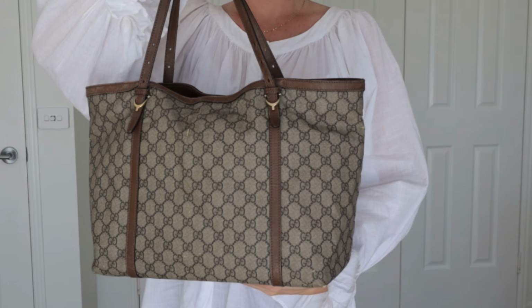I even posted on my Instagram saying, guys, who knows how to deal with a sticky exterior? Because I'm fine with doing it on the interior when you're getting rid of the stickiness, but obviously I don't want to get rid of any of this canvas, or the PVC. So anyway, a lot of you guys sent through some amazing tips, but I did notice that just by airing it out, the stickiness has gone. Like there's no stickiness anymore. And I've been using this all week for work and it's been great.